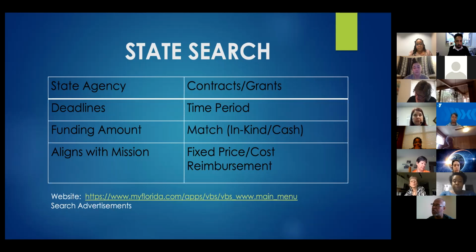And with some state grants and contracts, don't be fearful when you hear the word contracts. It's a legal document. With grants, hopefully you can do the document, but with contracts, you have to do the documents. Most state funding is now turning into contracts. At one point they were grants, but now I would say 95% are contracts. Once those contracts are out, you read the entire document and find out if they're fixed price, which means they pay you for a specific service, or cost reimbursement, which means you spend the money first and they reimburse you.